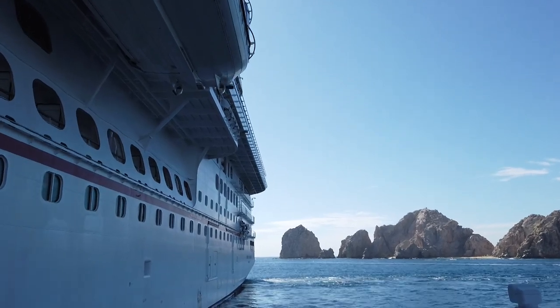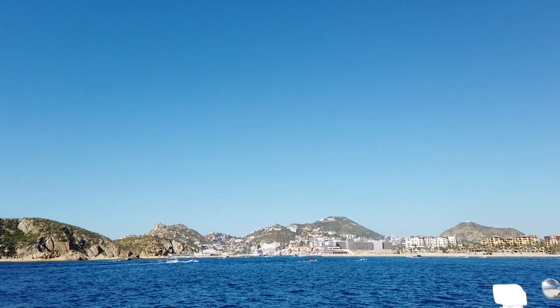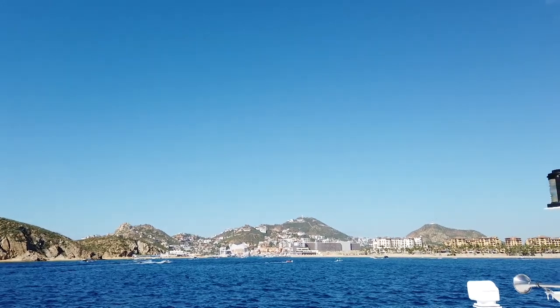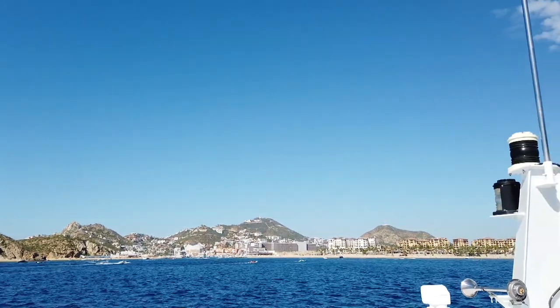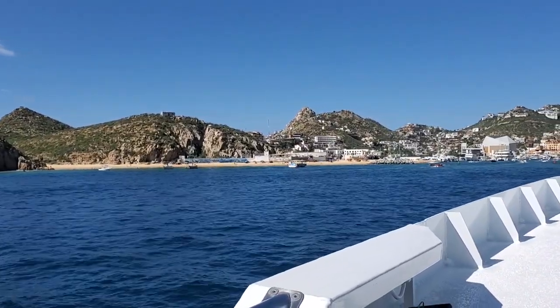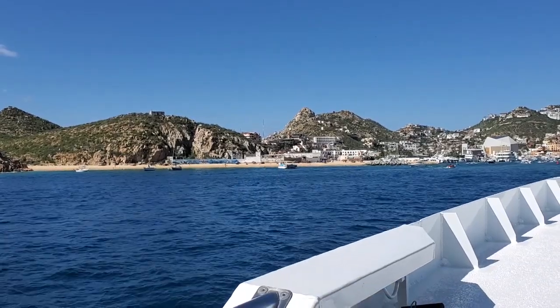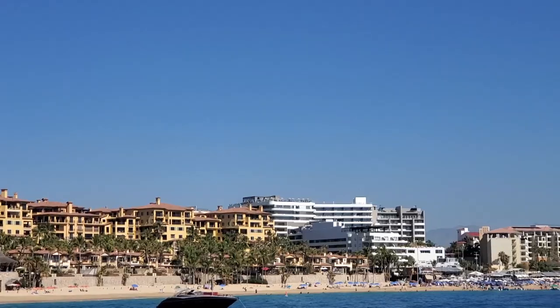Okay, so we're on the tender boat. Check it out, we're just waiting for a few more people to come on board and then we are heading to Cabo. If you're looking for a close beach to walk to, this is called the Cannery Beach, and it is also for the locals as well.